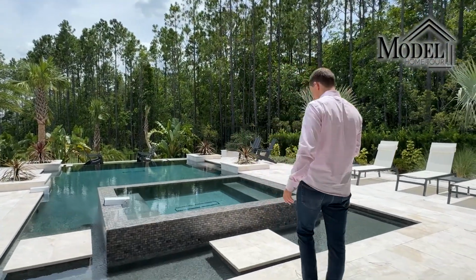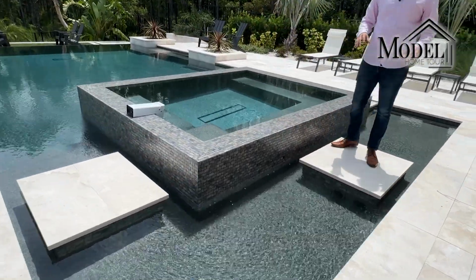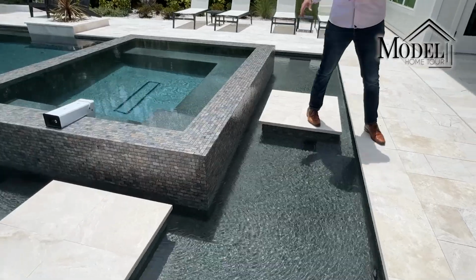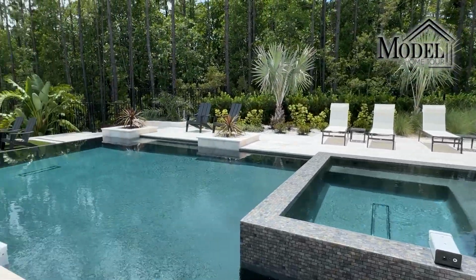But as we continue on with this pool area, they did do a hot tub feature in the middle. They did these floating steps on all three sides to be able to get to the hot tub without having to go in the pool for those somewhat cool days here in Northeast Florida.